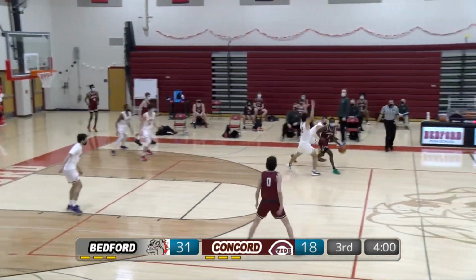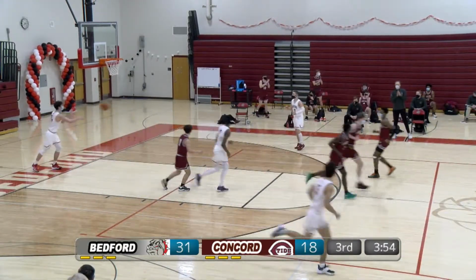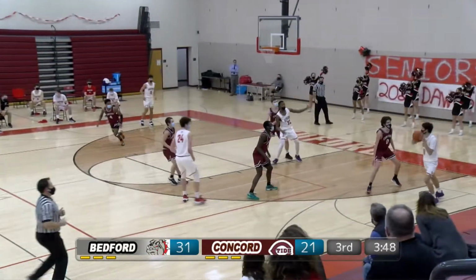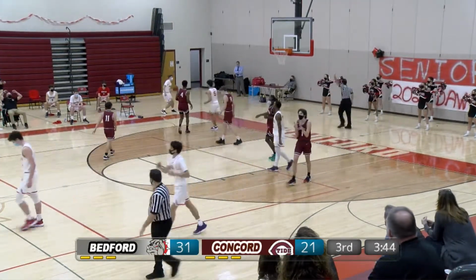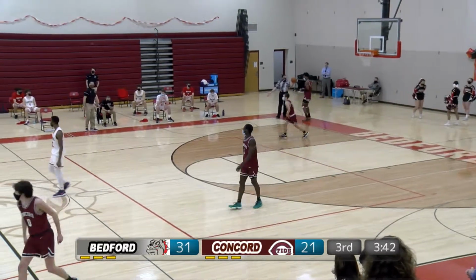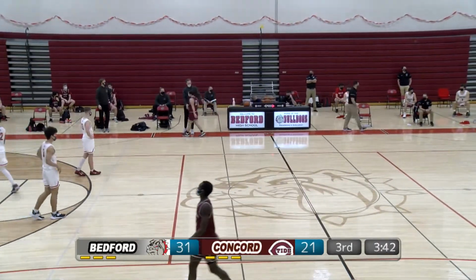Some sloppy play here by Concord, but they're going to find Brock. Brock's going to shoot the 3, and he'll find it. It's up, and it's good. Matching 3-pointers for him, one in the first and one in the second half. Deep corner to DeLacy, who finds a cutting Lafferty, but the pass is just a bit too tall. And that'll be the turnover here in the third quarter, 3:44 left. Bedford up by 10, 31-21, 3:44 to play.